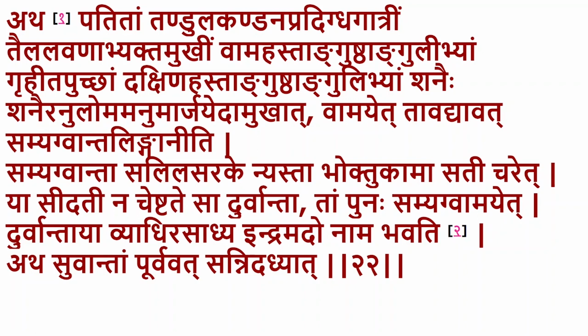Samyak vanta sarita saraktanyasta bhuktu kama sati charet. If you have made that blood come out properly, then the leeches will be active. As you keep them in water, they show that movement. Yaha sidati nachestate sadurvanta. If it doesn't show the activity, then that's a sign that your suction or removal of the blood is not proper, and then the whole process has to be repeated. Dhruvantayaha vyadhi asadhyaha indramado nam bhavati atha suvantam purvat sanidadhyat.